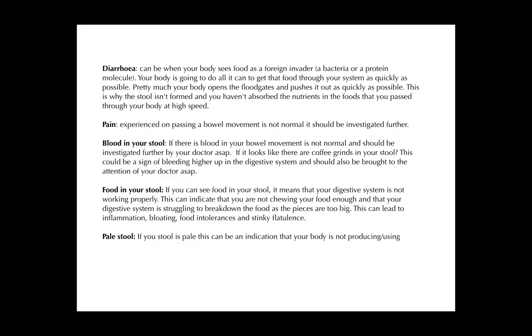If there's food in your stool, it can mean that you haven't been chewing your food enough, breaking it down. Your digestive system's going to struggle to break down the food into smaller pieces because it's been too big. It just hasn't been broken down. It's not a sloppy soup consistency as it's leaving your mouth, and this can lead to inflammation, bloating, food intolerance, and everyone's favourite, stinky flatulence, stinky gas. No thanks. If your stool is pale, this could be a sign that you're low in bile.